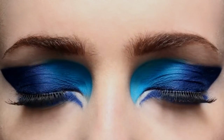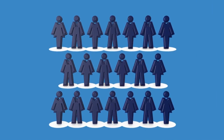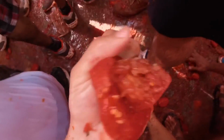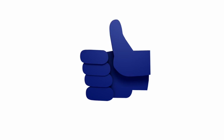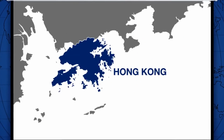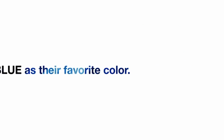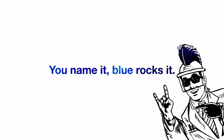Blue. There's no color in the history of color that is better than blue. Statistically speaking, blue is a favorite color across the world, defeating green easily and squashing red like a ripe red tomato. Yellow, please. Yellow, pink, purple, and brown combined can't be blue. We've got charts, people. Britain, Germany, US, Australia, China, Hong Kong, Malaysia, Singapore, Thailand, Indonesia, all rank blue as their favorite color. You name it, blue rocks it.